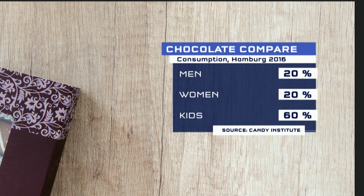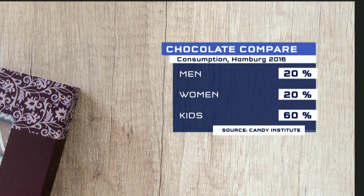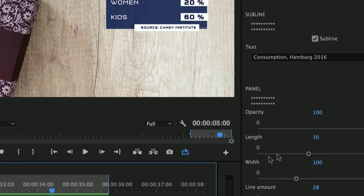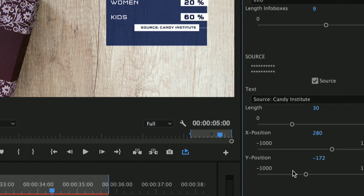So this is the same graphic as before. Start the time. And what I need to do is lengthen the panel. I have a slider here for the panel length, and I can just scooch that down. Now I need to move the source again like the last time. I have my source here with the Y position. I can just move that down like that.